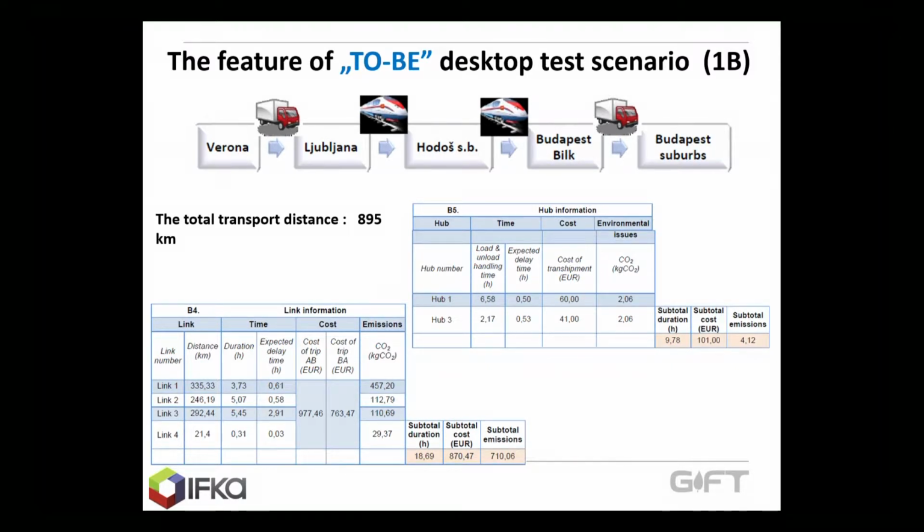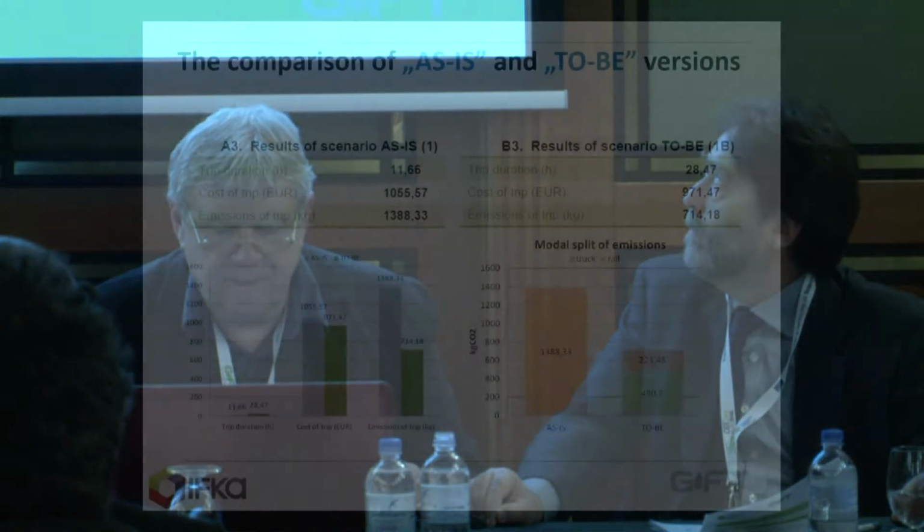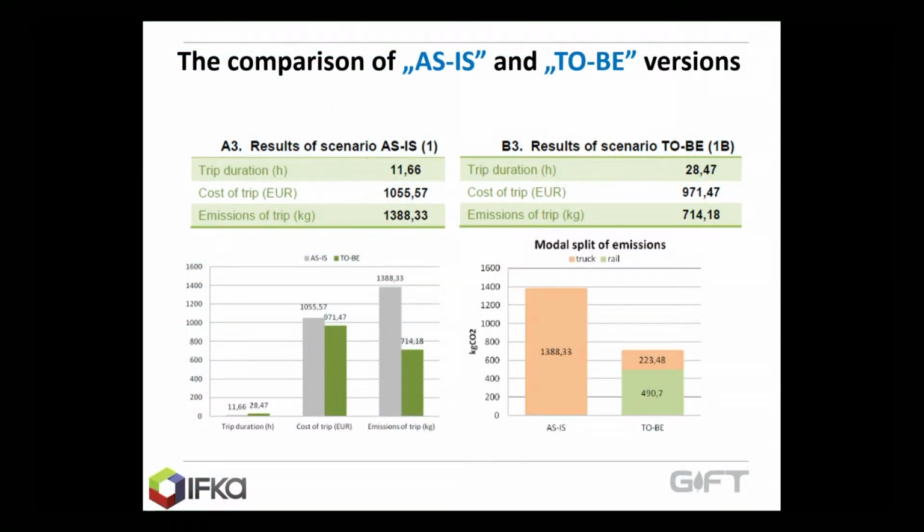The total transport distance increased by roughly 80 kilometers because the road and railway routes weren't the same. The railway route was longer. And here the subtotal duration was 18-19 hours, and the cost was lower than the as-is scenario. Here you can see the comparison of the as-is and to-be scenarios. The emission of modal split decreased and the duration increased in this comparison.